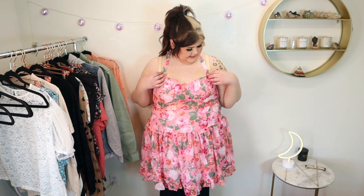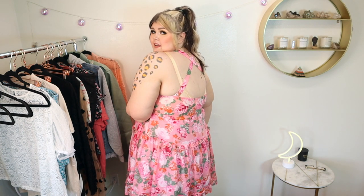So I'm excited. I don't know why, I just get in my head that anything that doesn't have stretch, it's probably not gonna work. I feel like that's just left over in my brain from years and years of trying to fit myself into clothes that didn't fit my body. But I feel like this fits really well. Again, there's some wiggle room in here. It fits my bust really nicely, which I appreciate.